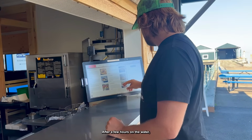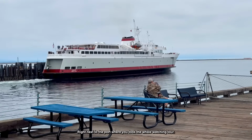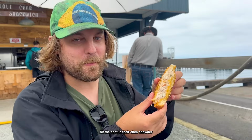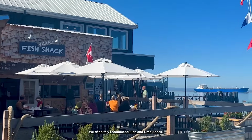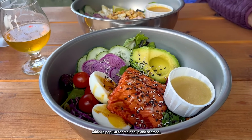After a few hours on the water, you might be feeling a hankering for seafood. Well, we've got you covered. Right next to the port where you took the whale watching tour is the appropriately named Fish and Crab Shack. The Dungeness crab sandwich hit the spot, and their clam chowder was some of the best we've ever had. We definitely recommend Fish and Crab Shack. Another great local spot is Yodelin, which is popular for their soup and seafood.